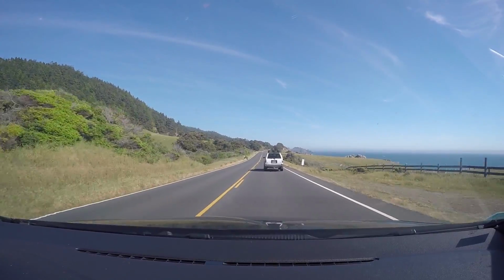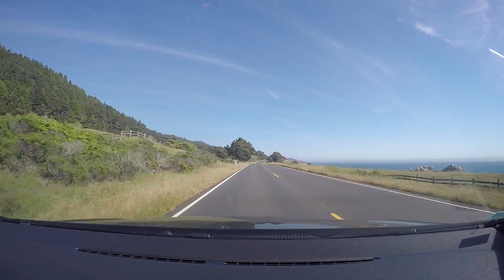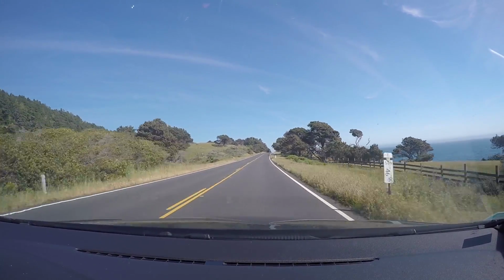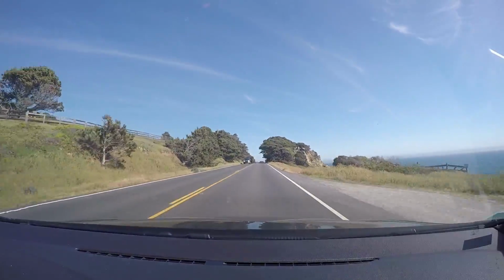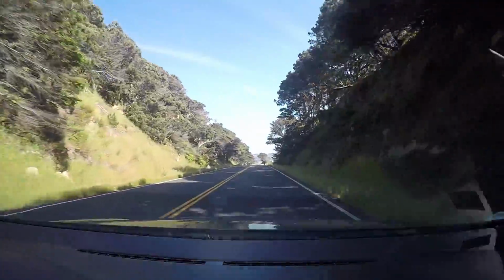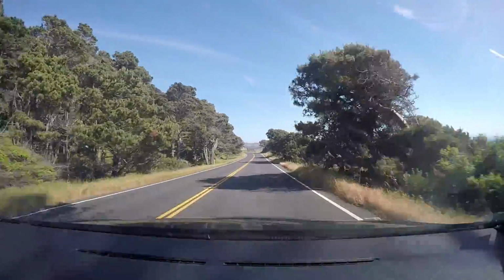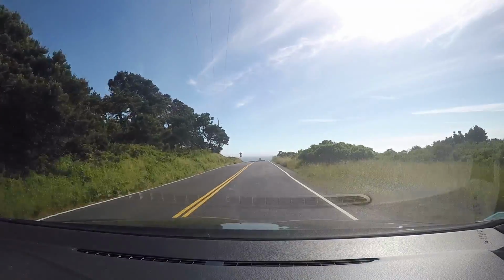Oh look, here's an opportunity. Bye! Yep. That is the advantage of having a decent vehicle. I should mention, as I have not yet, the vehicle that we are using for the road trip is a 2011 Volkswagen GTI. It performed admirably well for the road trip. There was a bit of a hiccup in Zion, but we'll come to that later on.